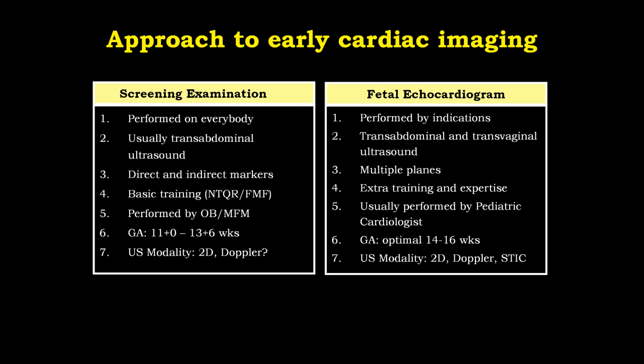A screening examination, by definition, is performed on everybody. Usually we use transabdominal ultrasound, and we look at the direct and very often indirect markers. The people who perform this type of exam are supposed to have basic training and be certified, ideally by a national program such as NTQR or an international one such as FMF. Usually screening examinations in early gestation are performed in OB or MFM offices, and our targeted gestational age is between 11 weeks 0 days and 13 weeks.